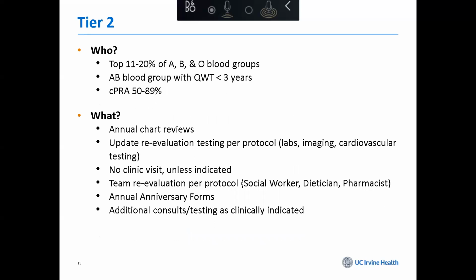The next tier down is the tier 2s. So this is the population that maybe we don't think are quite at the cusp of getting organ offers and getting a transplant, but we think that they're getting close and we want to stay ready because sometimes they do come sooner than we expect. So this is approximately the top 11 to 20% of the A, B, and O blood groups. And then we also have blood group AB that has qualified wait time less than 3 years. And then we also have sensitized patients. They're still sensitized, but a little bit less than the tier 1s. So these are people that may have CPRA values between 50 and 89%.